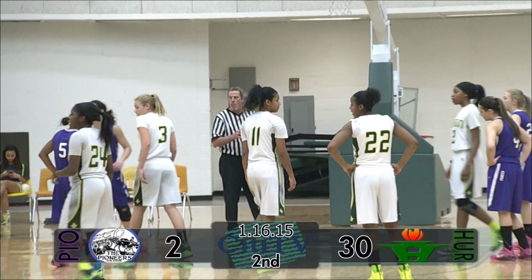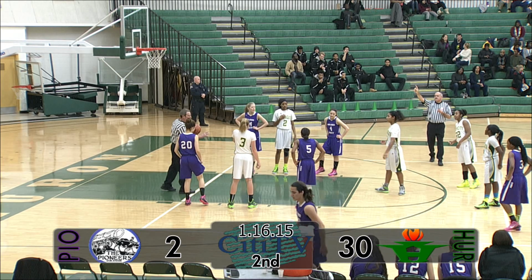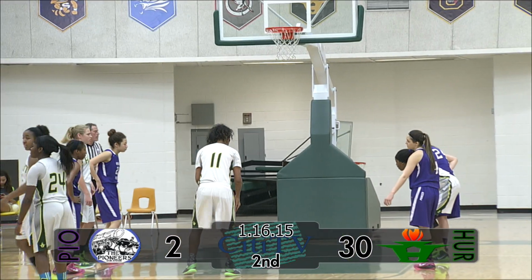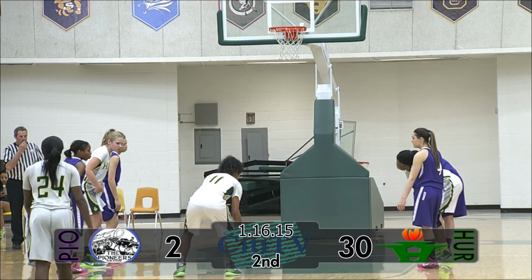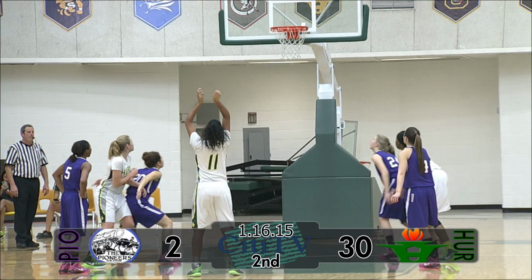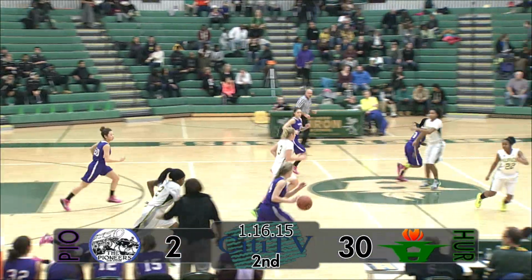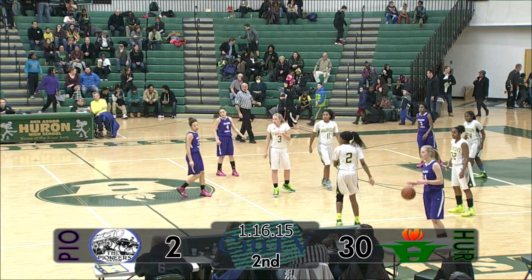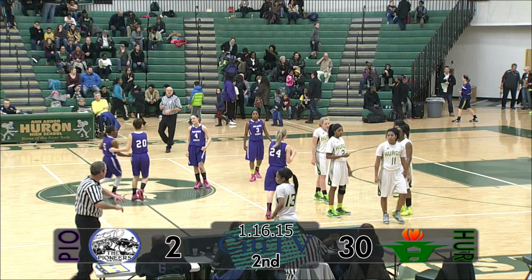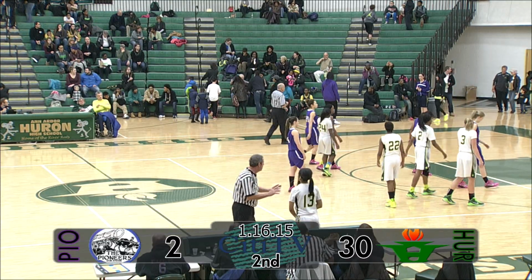First one is good. Next one on the way, off the front of the rim, no good. Picked up off the floor by Stroud. She'll move it down the floor. Hampton hits the deck. Little smile there from Hampton. I'm not sure if she pulled one over on the ref there, but looks like she drew the foul.